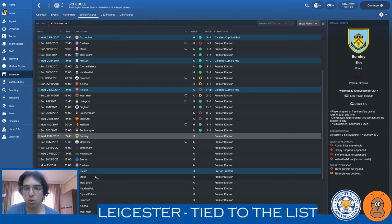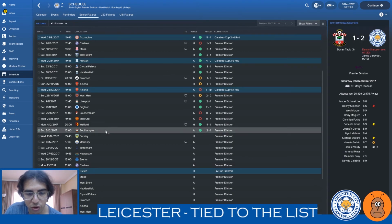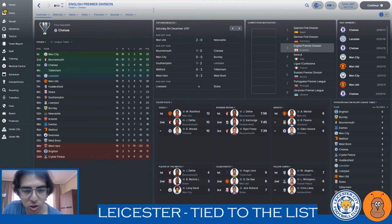But we're also going to be talking transfers because it'll be the January transfer window. Hope there are some players that we can make some bids on. Some new players listed maybe, and also some players running out of contract. But until then, this has been a really great episode. 4-1 win against Watford, a 2-1 smash and grab against Southampton. We're 5th in the Premiership, 2 points off the top.